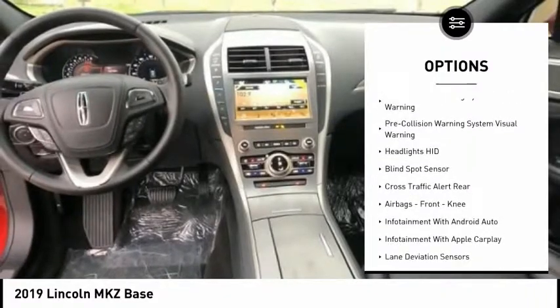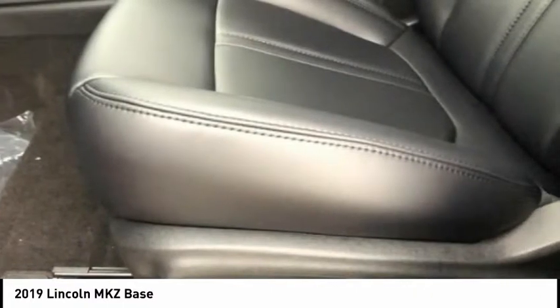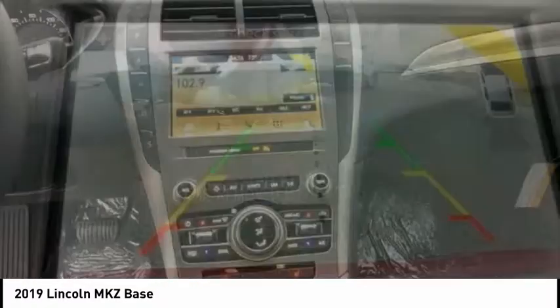stability control, cruise control, driver attention alert system, airbags, front knee, universal garage door opener, trip computer. A vehicle like this doesn't come along every day. Come in and get it before someone else does.